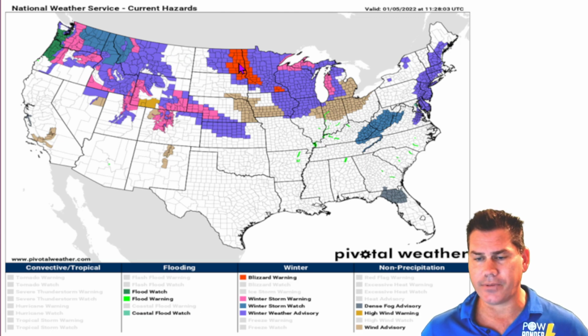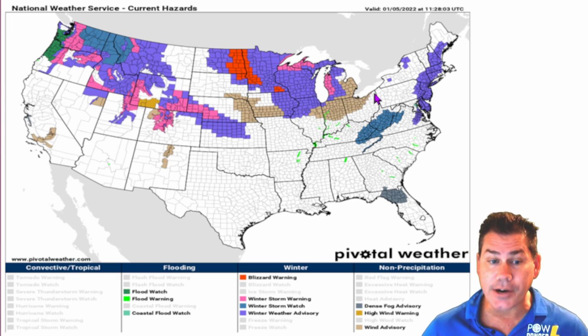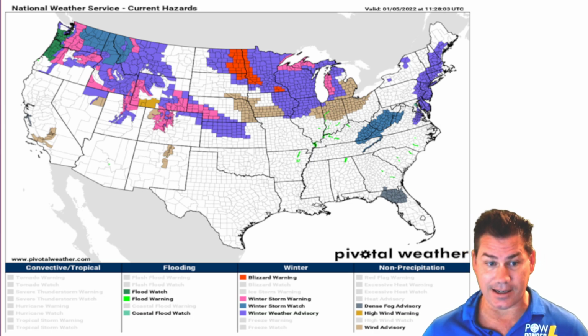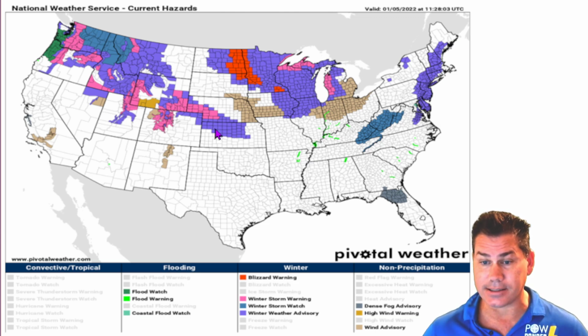But all these winter weather advisories, that's typically indicative of about 1 to 5 inches of snowfall. But man, what's going to be prevalent with this system is the very heavy lake effect snow with the wind direction. And some of these areas could pick up a foot. Some areas could pick up 2 feet of lake effect snow with this system over the coming days.